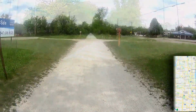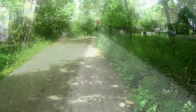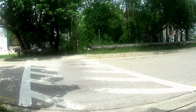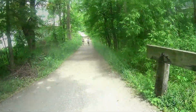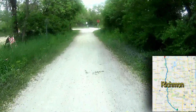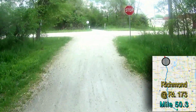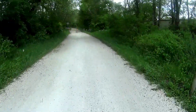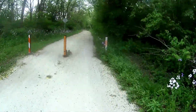Tyrone Grove Road at mile 48 marks the entrance to Richmond, the last town that you will pass through on your way to Wisconsin. Richmond ends at Route 173. If you are having somebody pick you up and it's going to be some time before they arrive, you may want to return back to Route 173, go a little bit east, and there's a McDonald's where you can sit down and rest, have some food, and just enjoy it while you're waiting for your ride.